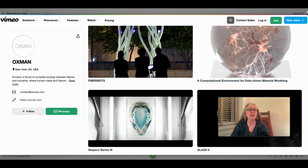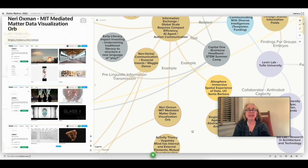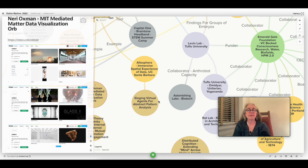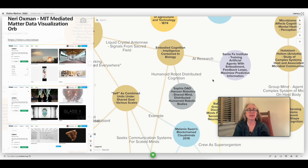And I feel like that's, when I talk about synesthesia, neurodiversity, different kinds of languaging, dance, fascia being used to communicate information from the field, I feel like these orbs from Neri Oxman are an example of what that's going to look like. So I think that's pretty much what I wanted to talk about with the artifacts in this.